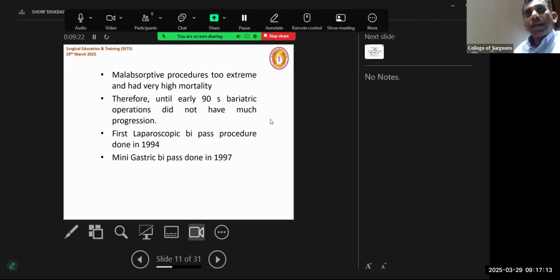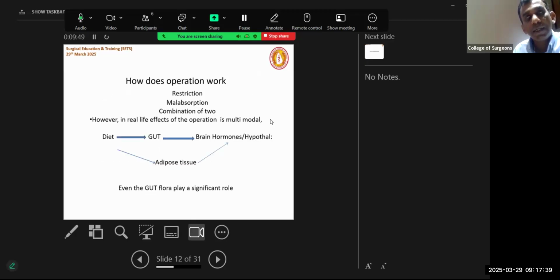So by looking at the presentation, the malabsorptive procedures were very morbid and the mortality was high. Therefore, until the 1990s progression was minimal. Thereafter, there were some landmark events in 1994 and 1997. Now the current practice is more towards sleeve gastrectomy and bypasses. We'll come to that later.